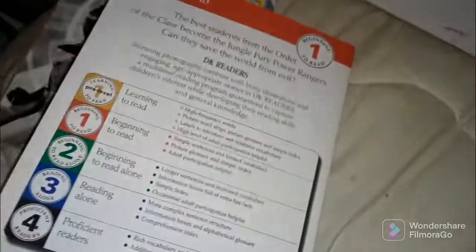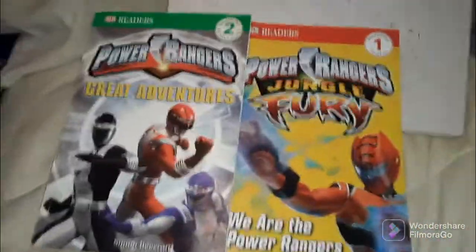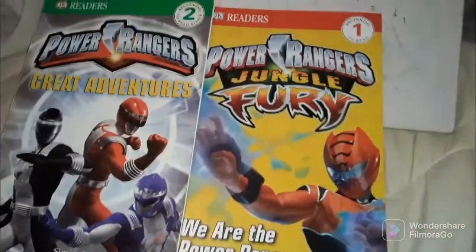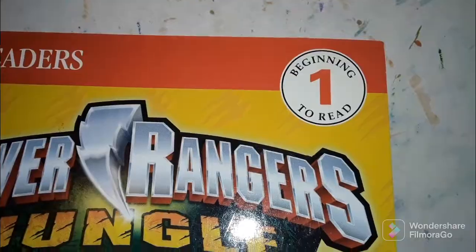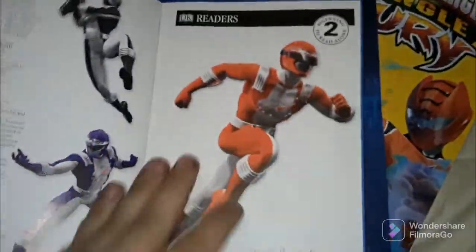Okay. So yeah, there's the only two Dorling Kindersley Power Ranger books we have. The Jungle Fury one is fine, considering it's level 1, but this one... What happened here? This one really dropped the ball. This one's just garbage.